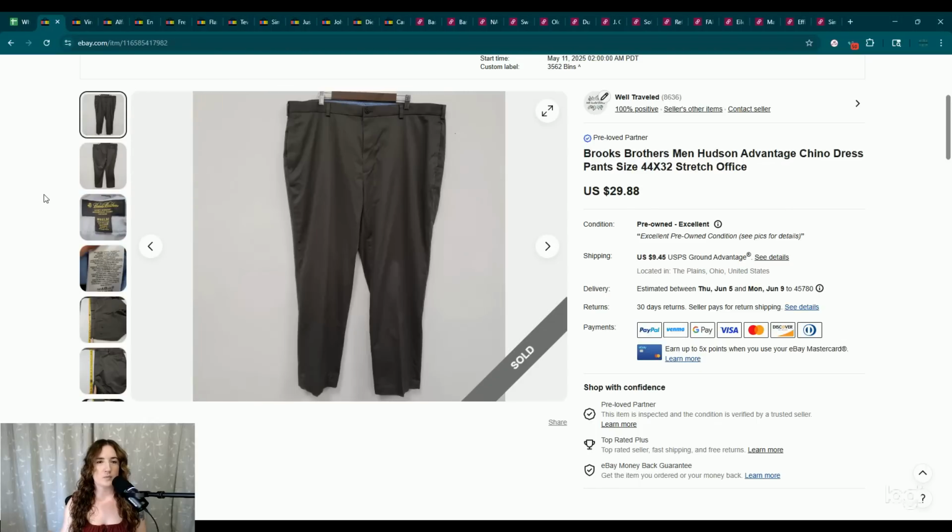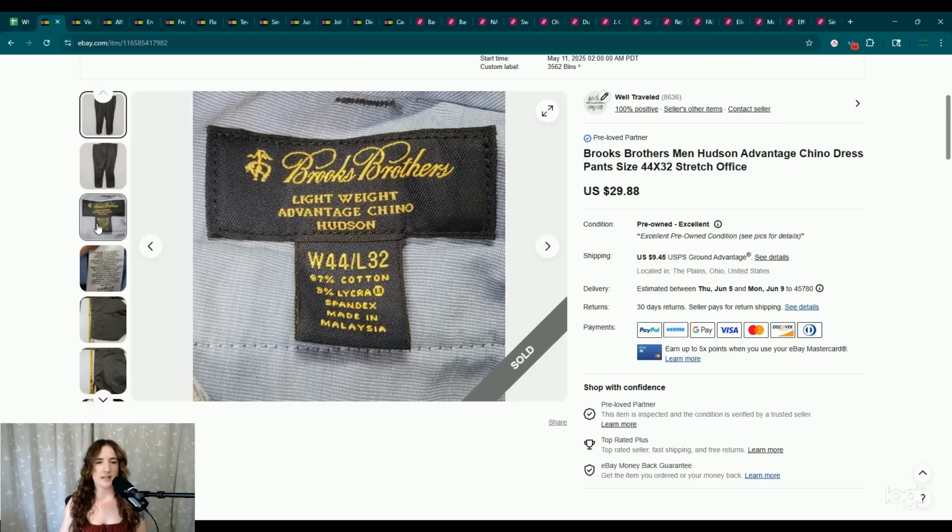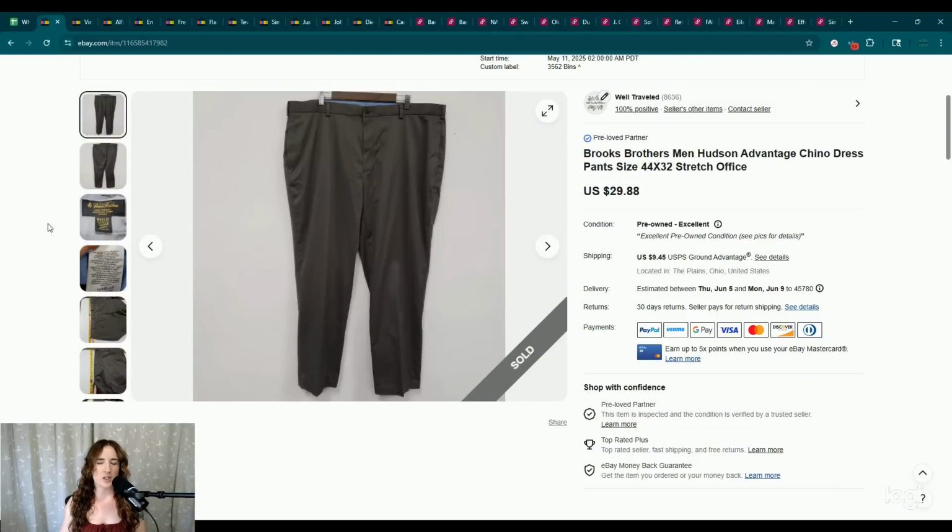Next up, this one is more of a brand-based sell-through rate. This is Brooks Brothers. Anytime I see a Brooks Brothers, there's a few other brands too, like Vineyard Vines. Anytime I see a specific style name spelled out on a men's item, I always look it up. It generally tends to be good. This is a Brooks Brothers men's lightweight Advantage Chino in a larger size. I listed this one for $30. Great sell-through rate. Picked it up at the bins. Sold for full asking price of $30. And this one also only took a couple of weeks to sell.